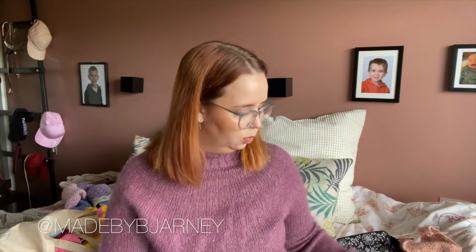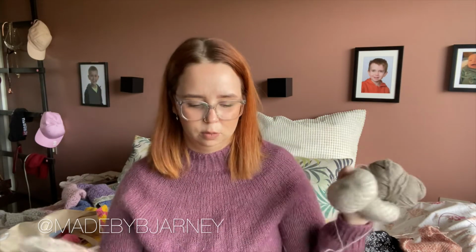Yeah, so I'm really excited about this. I really like this yarn combo, and this is my first time ever trying the Knitting for Olive, and it's so soft and good, and it smells like wool.